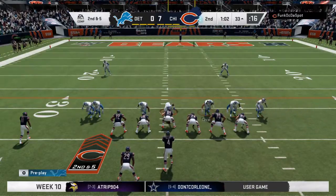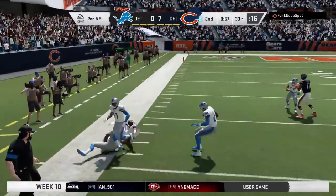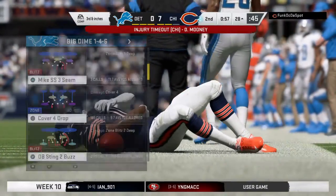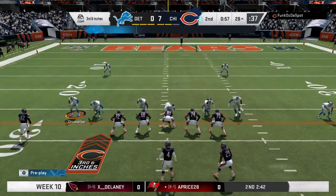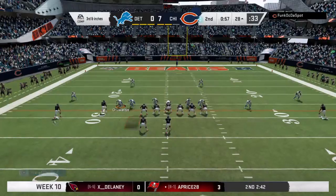Hey, 25 to Mike. We're going 26. Quick hitter here. It's complete. Now we're going to get a stoppage. Appears to be an injured Bear on the field. We'll check on his status when we get back. Here we go, 46. He's checking, he's 26.